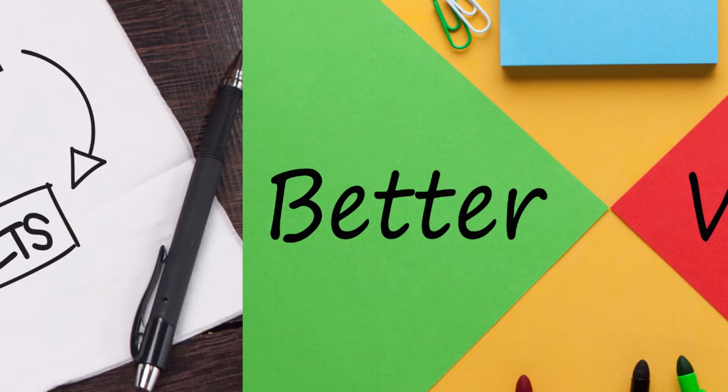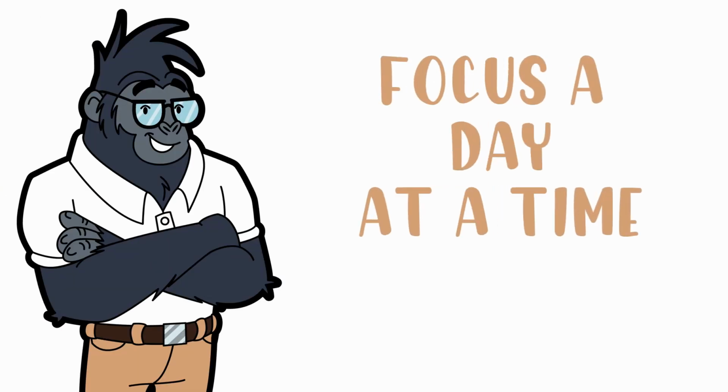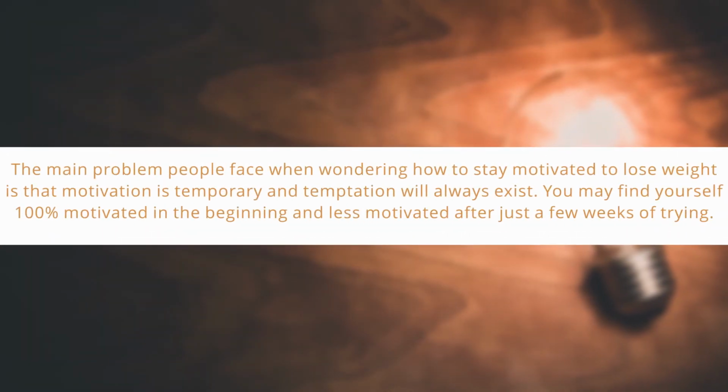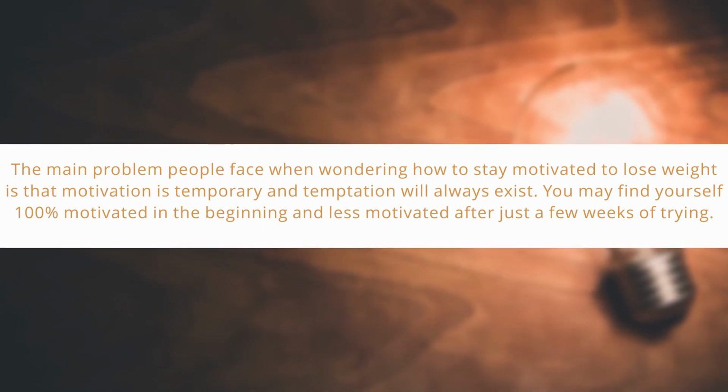Now that you know how to stay consistent, let's shift to motivation and understand what you can do about it to have success over the long term. Number 1, focus a day at a time. The main problem we all face when wondering how to stay motivated to lose weight is that motivation is temporary and temptation will always exist.